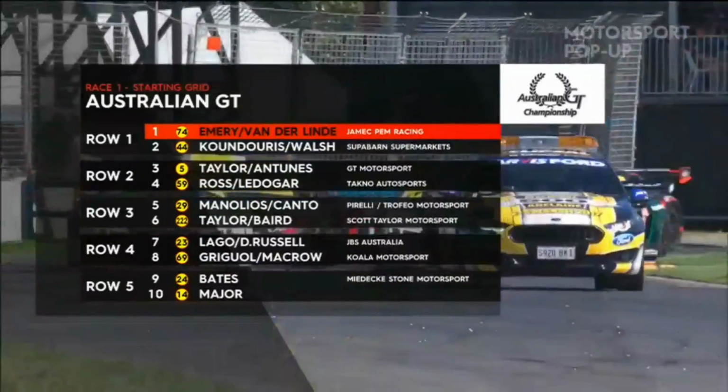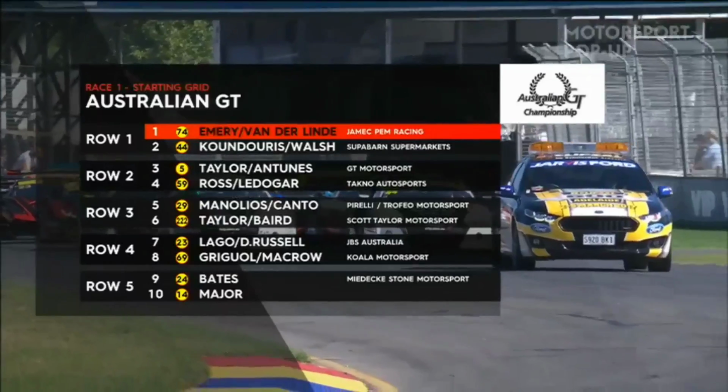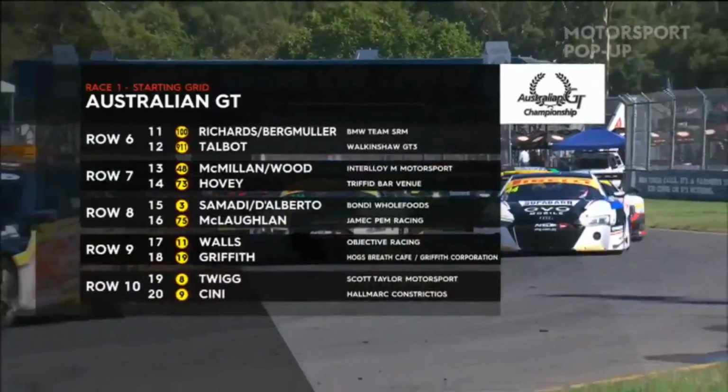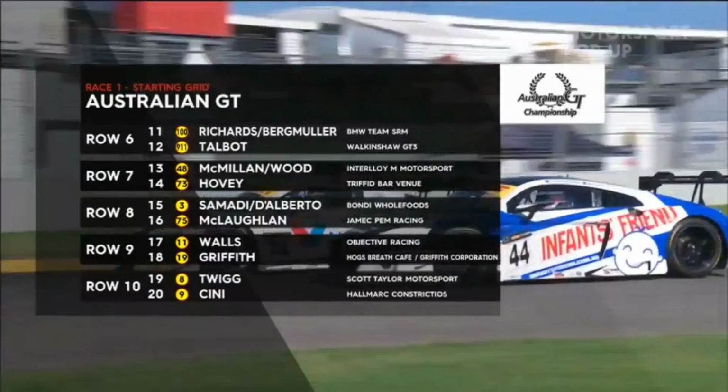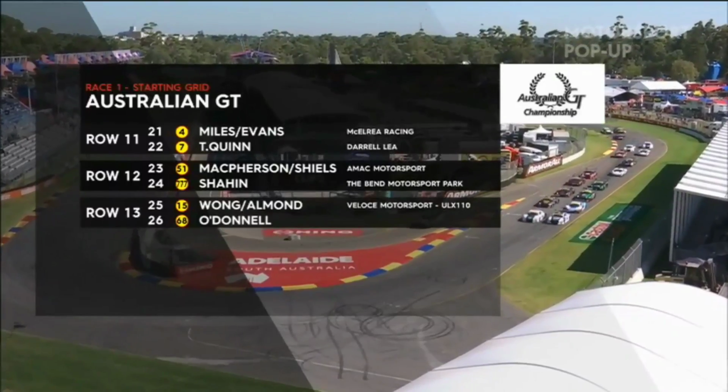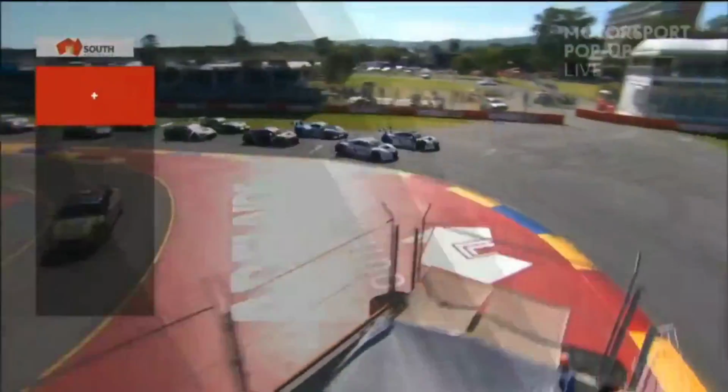Okay, Steve Richards starting from pit lane. It's Kelvin Van der Linde on the front row with Ash Walsh. Watch for the big names at the front. Further back, so many amazing cars to watch out for. We've got Audis, we've got Porsches, we've got Mercedes, we've got the lot, and we're set for the first race of the weekend in the Australian GT Championship.